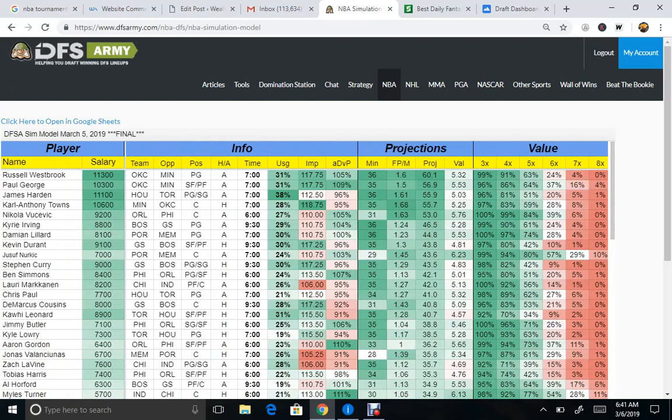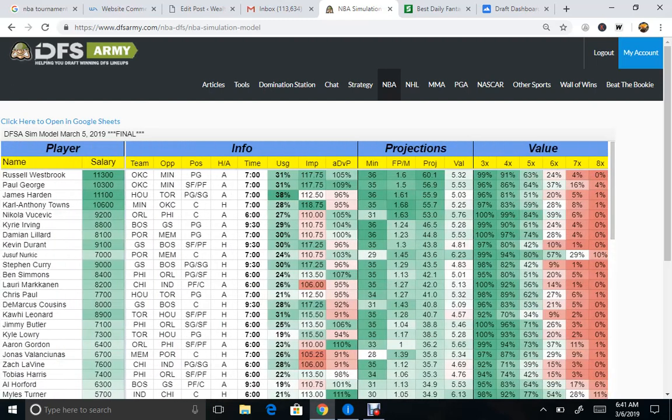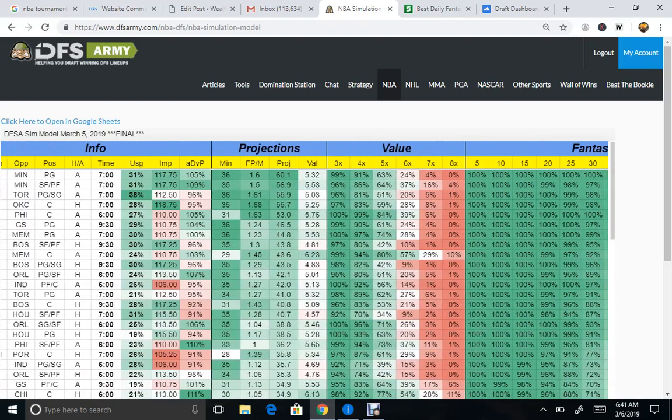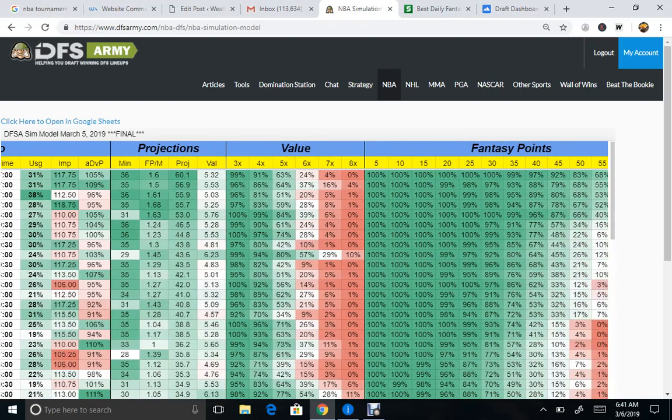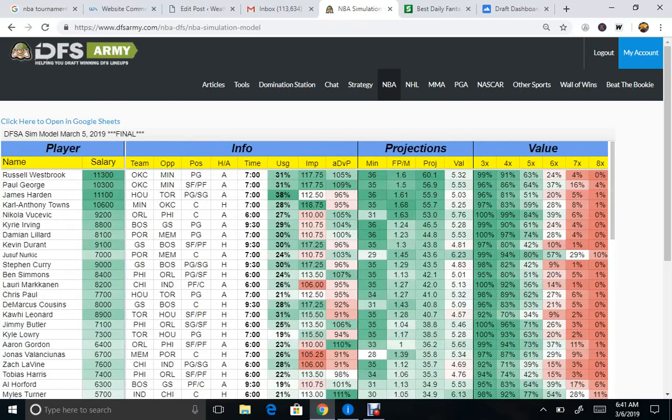Let's see. It's not giving me the floor or ceiling for this, so when you really compare it, this has honestly minimal usage compared to the research station. But this is in simulation mode. So for the value, projected points, fantasy points per minute, the only difference really, and it's actually a significant difference, is that this was simulated 10,000 times so that you can see what results come out.